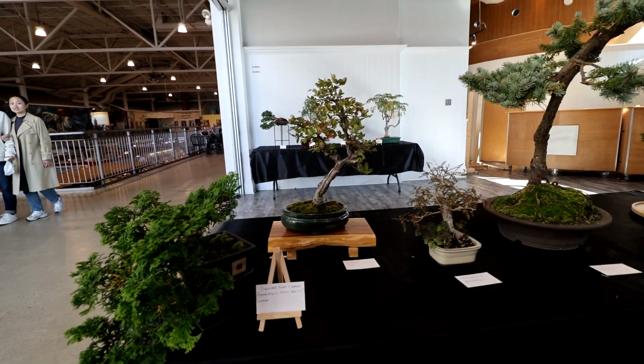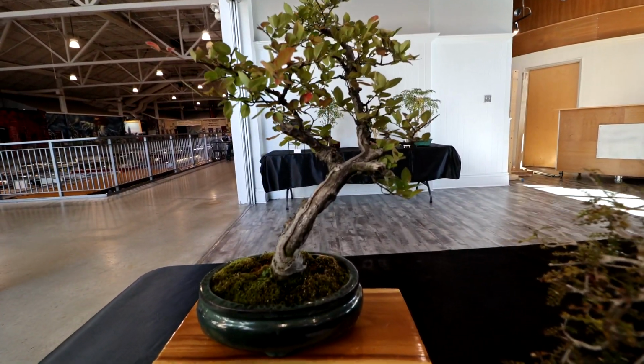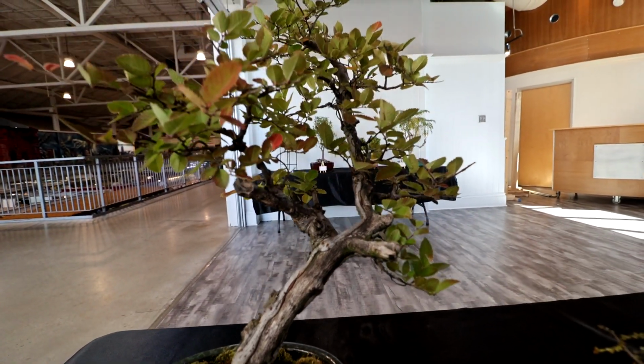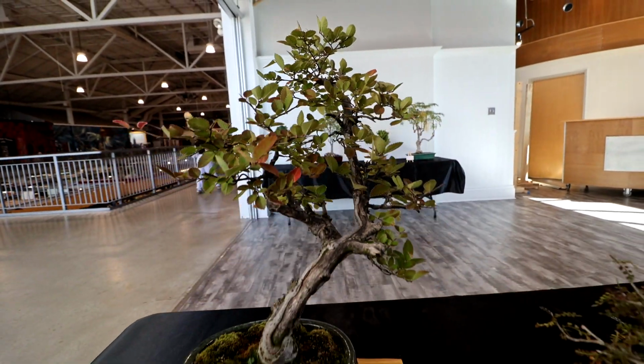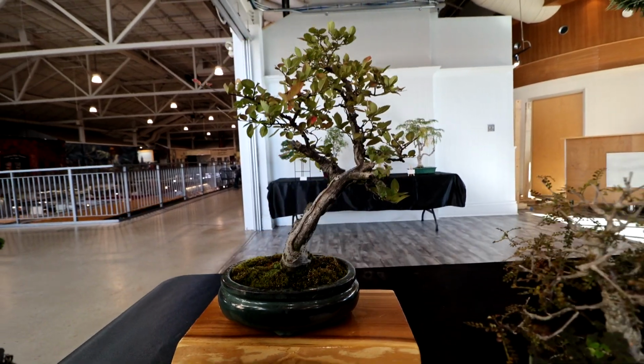Beside that is a Siberian elm. Some deadwood on the trunk, which gives it a lot of character. And it's an old tree. Getting some nice fall colors on it. Yeah, that's really cool. A nice pot stand. Well done.